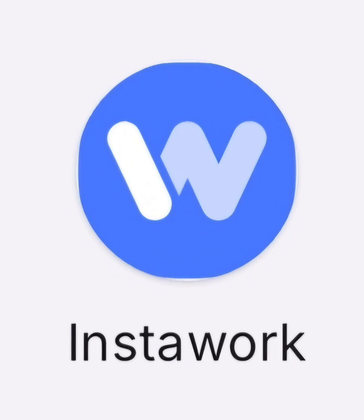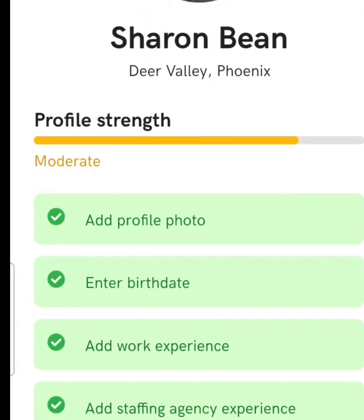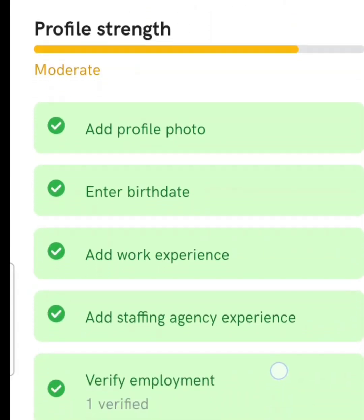What is Instawork? Instawork is an app that connects you to flexible in-person shifts in places like restaurants, warehouses, hotels, events, and more. Think of it like picking up side hustle shifts without committing to a long-term job.